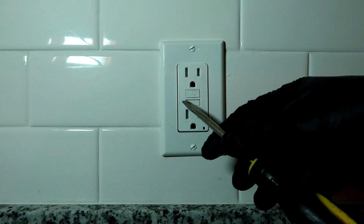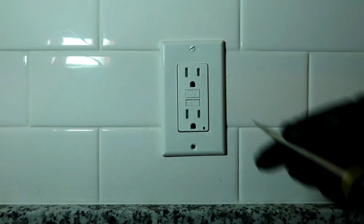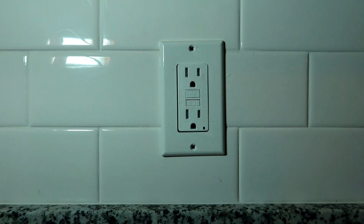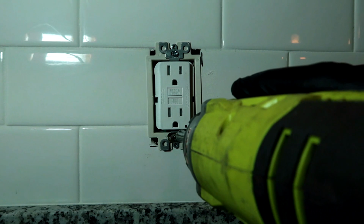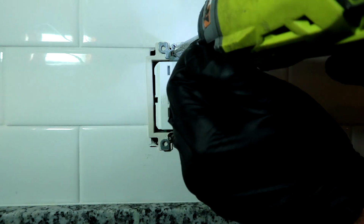Alright, just because I turned the GFI off hitting that test button, don't mean it's dead. This sucker's still hot, so we're going to be careful. We're going to turn the breaker off here in a minute, but I just want to look. I've seen them wired upside down. Of course that screw ain't coming out.